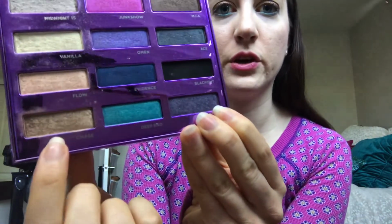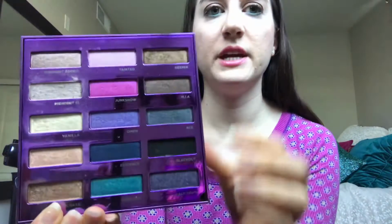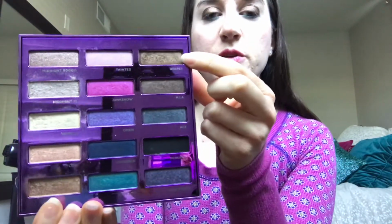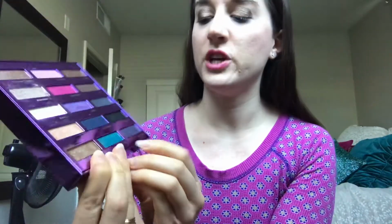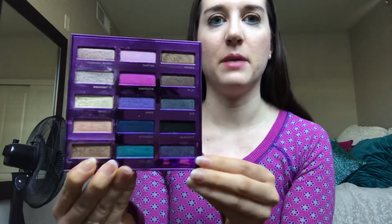Today I have a look that is Chase, which is this color here, and Deeper. I really like these bronzy shimmery shades. I think they're really pretty, so I used those two in a look. And then I have this shade, which is Deepen, on the lower lash line. So I think with this palette it's kind of fun to use one shade from each column and mix it up and do different looks with it. I think that is a fun way to use this palette.